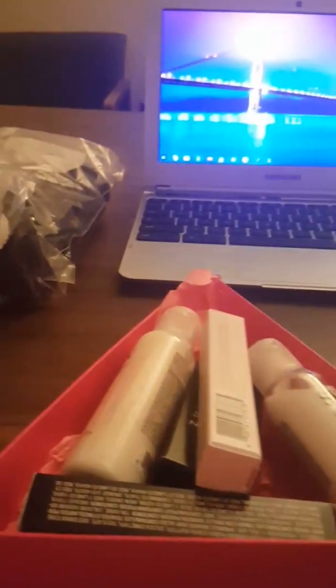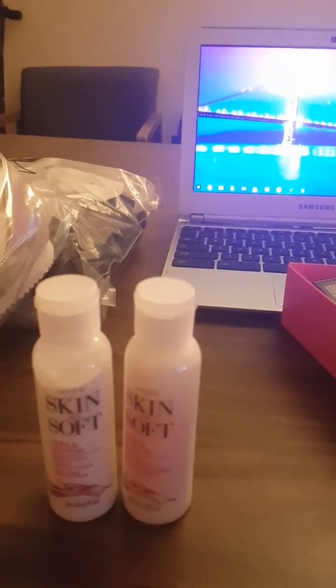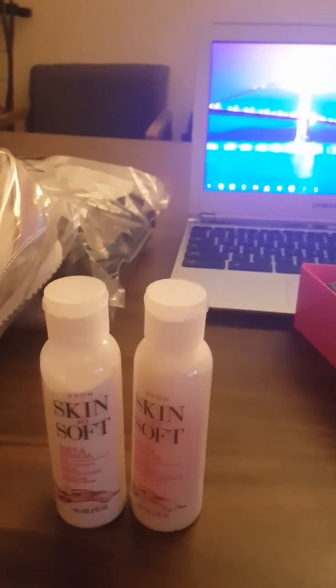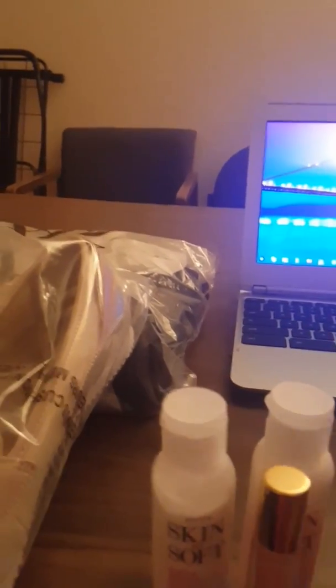Oh, can y'all see that? And then right on the back, it comes with two lotions. I'm bad. I gotta get a tripod and stuff, but I'm getting better, y'all. This comes with a perfume. I should have had this open. This actually smells excellent, that perfume.